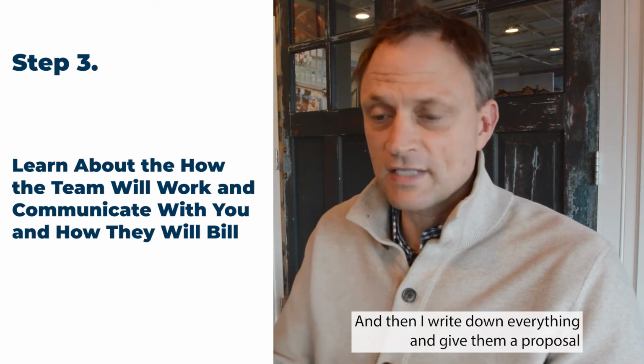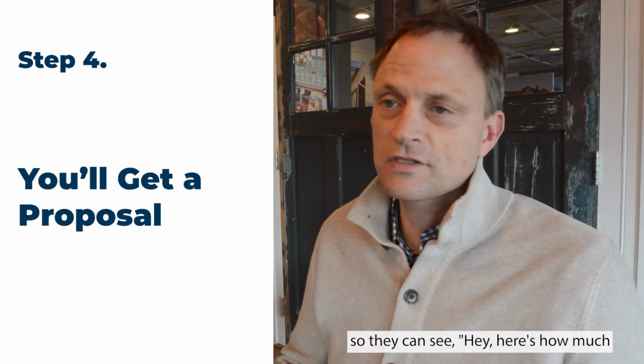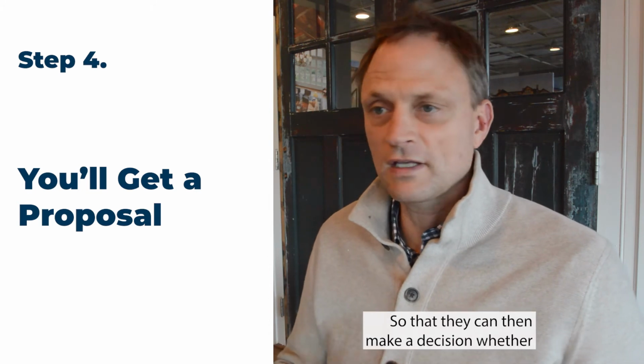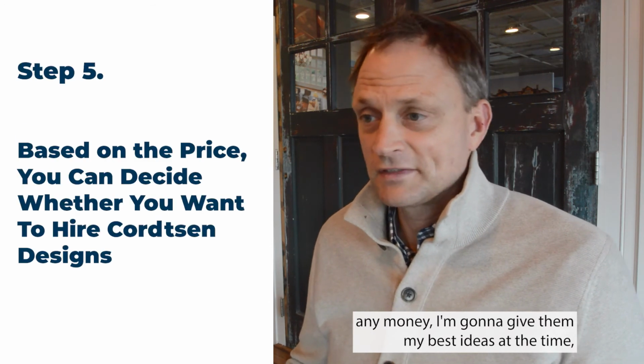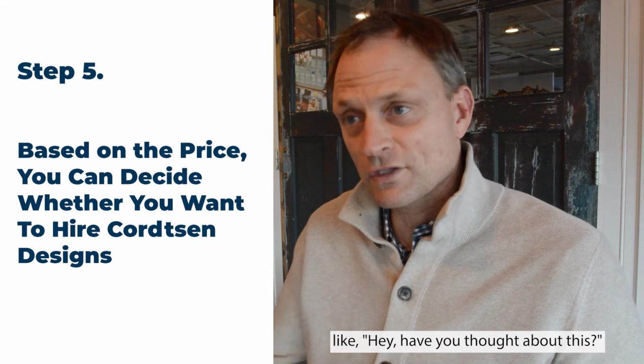And then I write down everything and give them a proposal so they can see, hey, here's how much the architectural services cost for these different phases, so that they can then make a decision whether they want to hire me or not. So they really haven't spent any money. I'm going to give them my best ideas at the time, like, hey, have you thought about this?